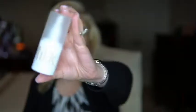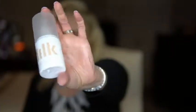And then the last thing from the Sephora haul is the Milk Makeup Blur Spray Setting Spray. And I did put this on today as my last step on my makeup. And there were quite a few pretty large droplets. It seems to be doing okay so far. I've really only had my makeup on completed for about half an hour or so.